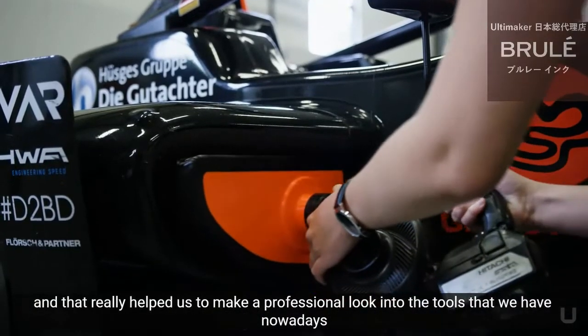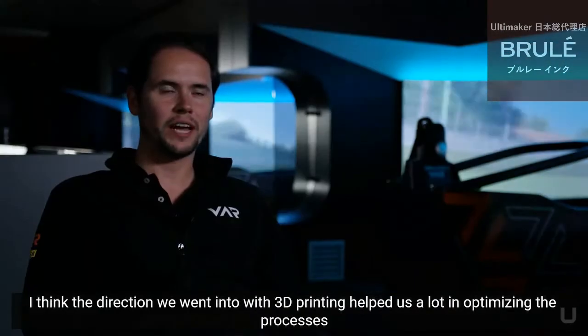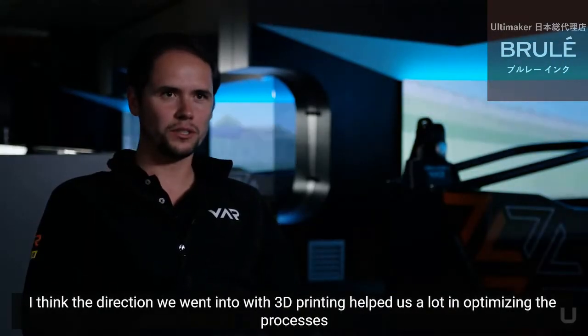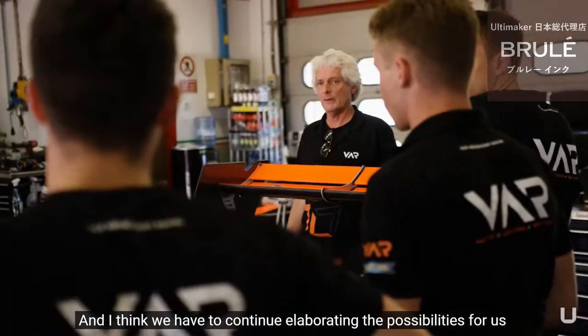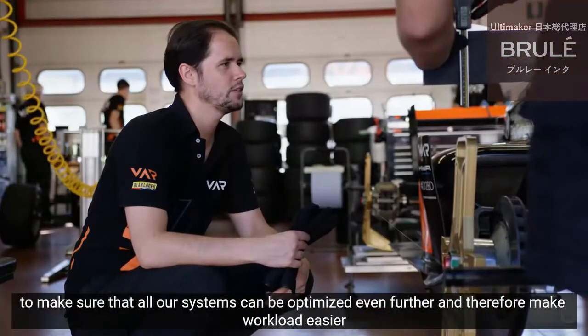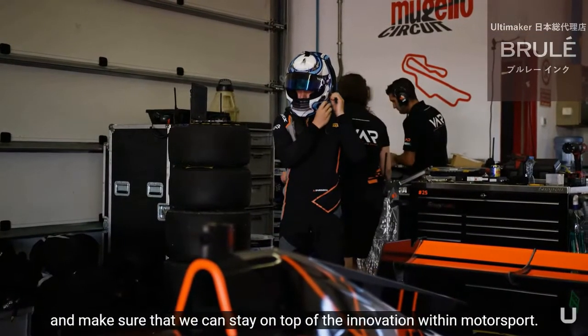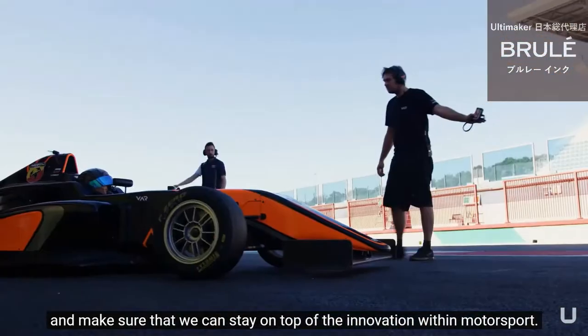I think the direction we went into with 3D printing helped us a lot in optimizing the processes, and I think we have to continue elaborating the possibilities for us to make sure that all our systems can be optimized even further, and therefore make the workload easier and make sure that we can stay on top of the innovation within motorsport.